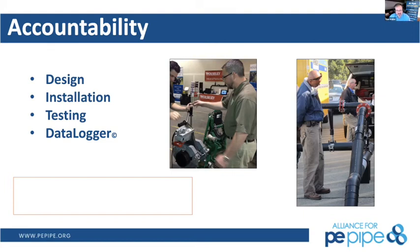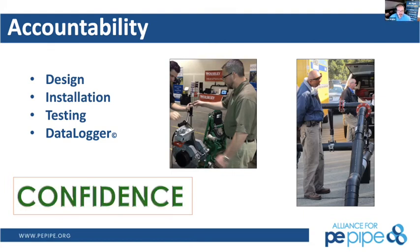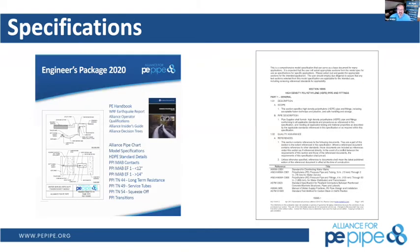Yes, the engineering package has specifications both in regular format and master spec format on open cut excavation, high density polyethylene pipe, horizontal directional drill, and pipe bursting. There are a bunch of different typical details to show how many different ways you can install high density polyethylene pipe, service connections, and manholes.